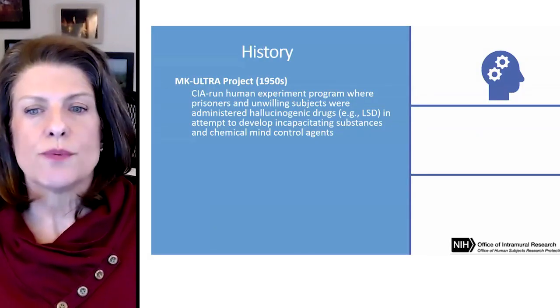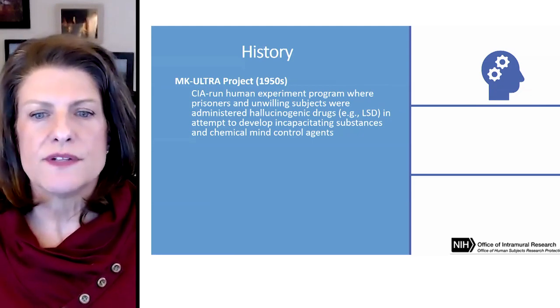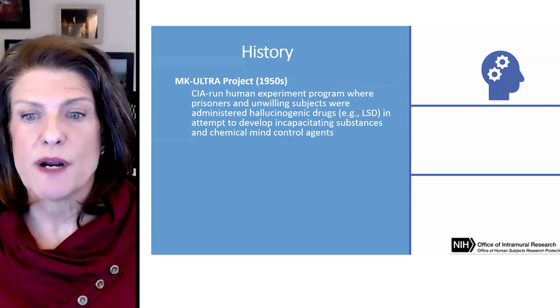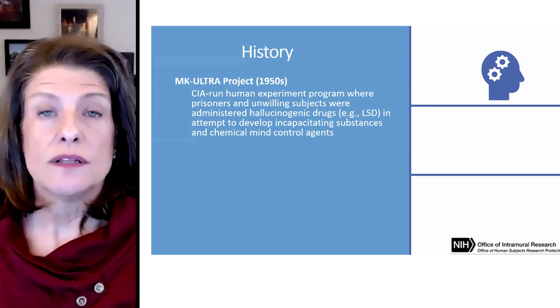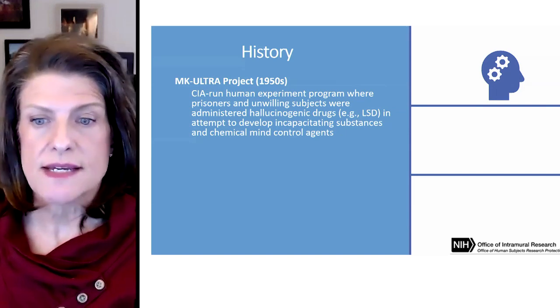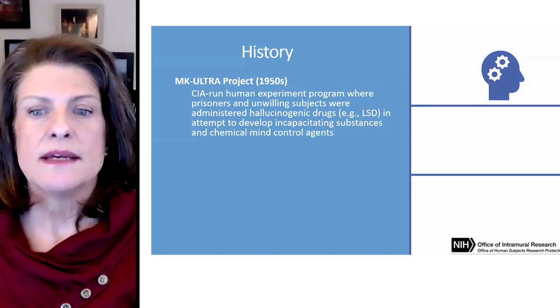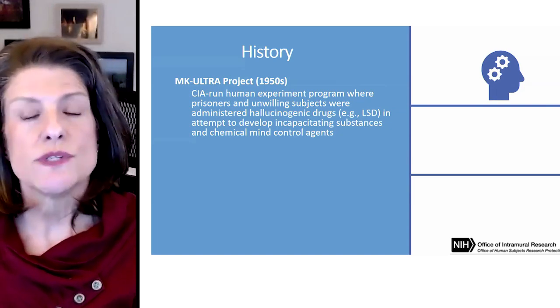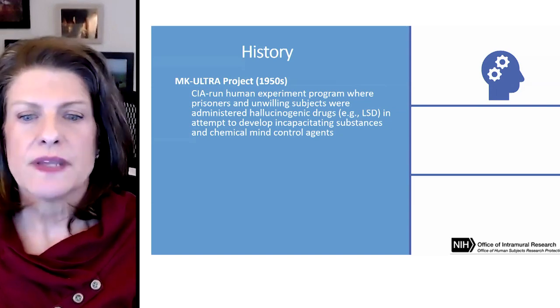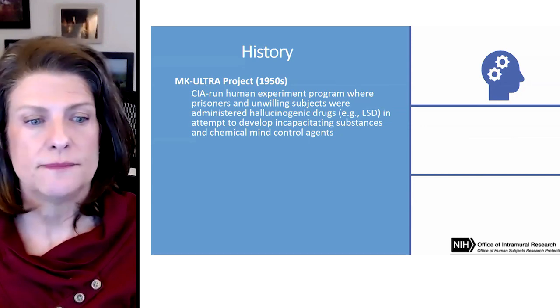The MK Ultra project took place in the 1950s and was the code name given to a CIA-run human experiment where prisoners and unwilling subjects were administered hallucinogenic drugs such as LSD in an attempt to develop incapacitating substances and chemical mind control agents that could be used to weaken individuals and force confessions. Additionally, electroshock, hypnosis, sensory deprivation, and other forms of torture were utilized.